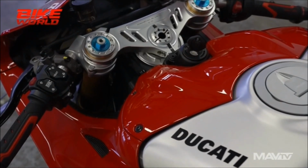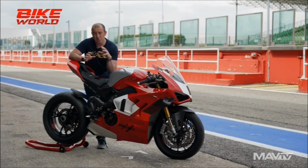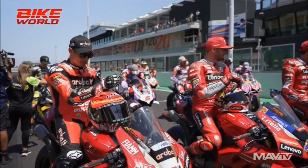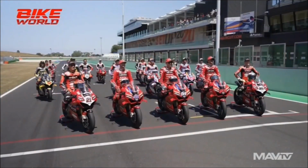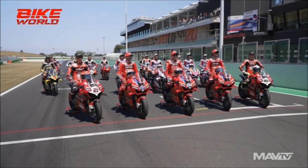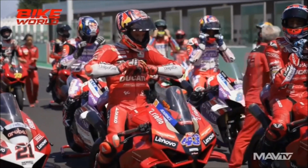This is the homologation special Panigale R for 2023. Those of you who don't know, this is the bike that is homologated to be road legal, but is based on the race bike. So this is the bike that everybody uses to go racing. This is the bike that is winning in British Superbikes and dominating World Superbike.